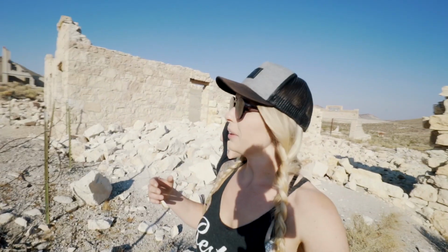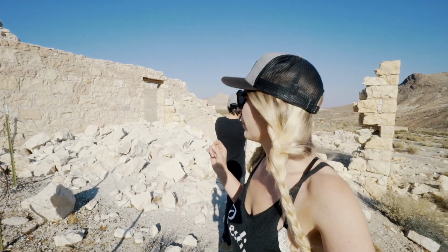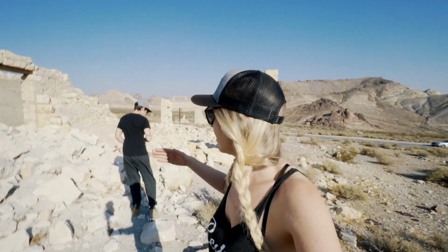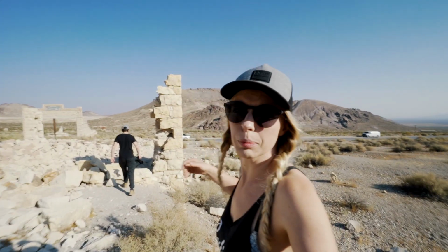Even though there are other people here, I'm glad there is not a ridiculous amount of people, only a few. And this place is so spread out and big that you don't really see a lot of people, you know. Kind of neat, so you can explore on your own.